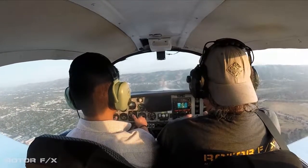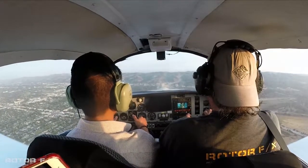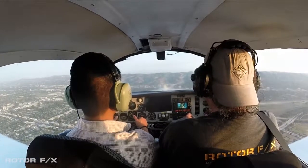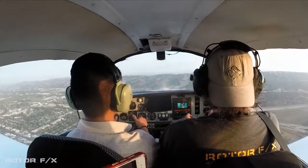Van Nuys Tower, Grumman 882 Foxtrot. You'd like to make one sharp left 180 degree turn at Ventura Boulevard, then go back to Whiteman. Grumman 882 Foxtrot, approved as requested. Approved as requested, 882 Foxtrot.